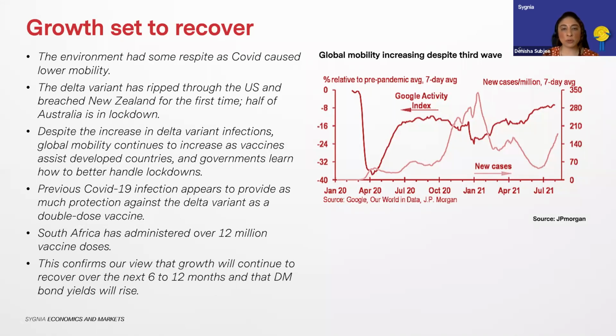Going forward, we do believe that despite the Delta variant, global mobility will continue to increase, because we see that vaccines are assisting developed countries to better handle lockdowns. We've also seen that governments are better able to restrict the movement of people. And as populations, we have become more comfortable with regards to living with COVID.